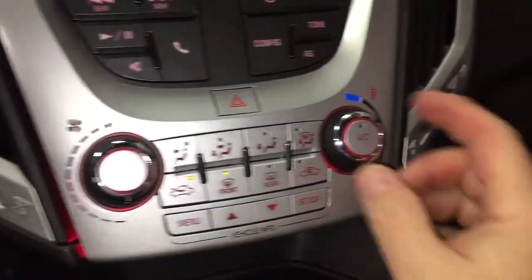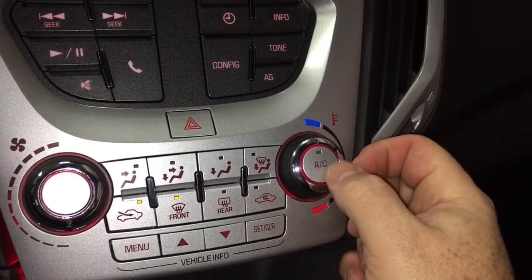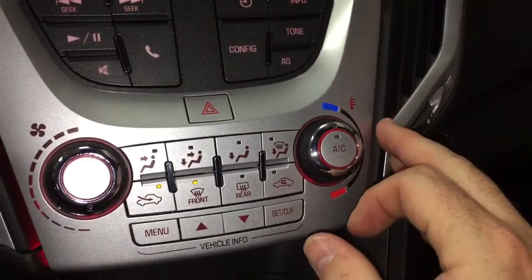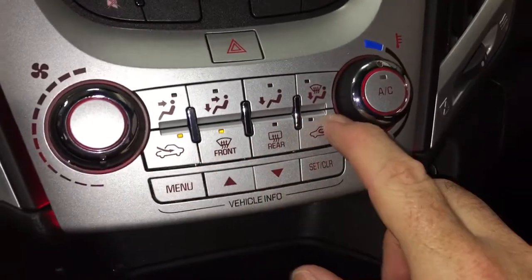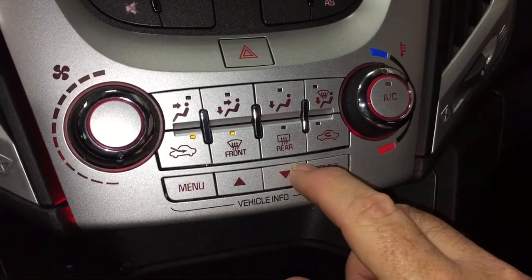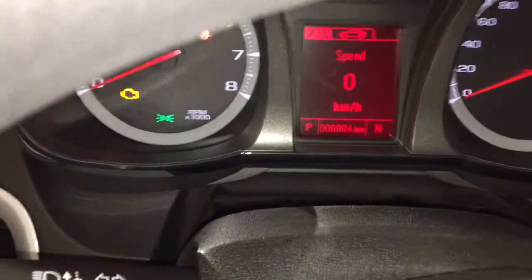Fan speed operator here and temperature control on the right-hand side. Press that in and your air conditioning will turn on. I don't have the engine turned on right now, so that's why it's simply not turning on at this point. Front and rear defrosters, and this menu button and the arrows, that's going to take you through the driver information center. So in order to do that, I'm going to go back over here and take a look.